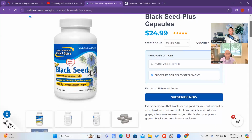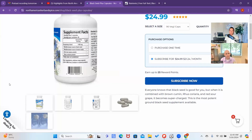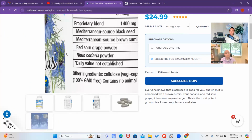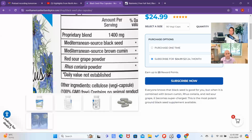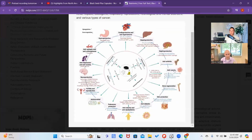And here's that raw Black Seed Plus, mineral and polyphenol rich. This is the correct one I pulled up, right, Steven? Yes, perfect. Whole black seed formula from North American Herb and Spice, heart healthy. And all this is evidence based. Tons of research on black seed. And this is just a clean four ingredient formula with the black seed, brown cumin, red sour grape, and then the Rhus coriaria.